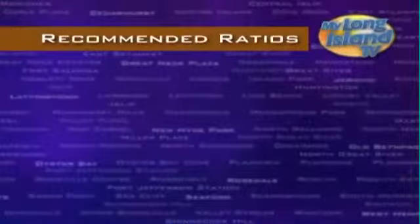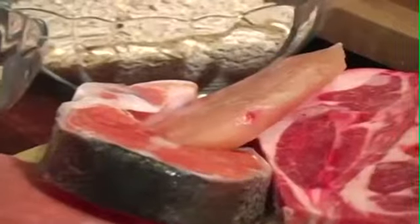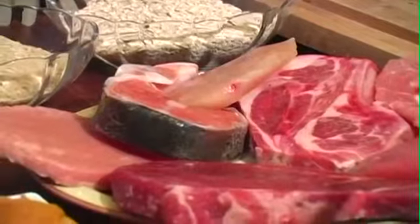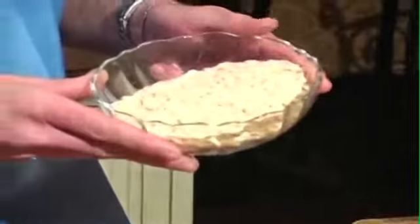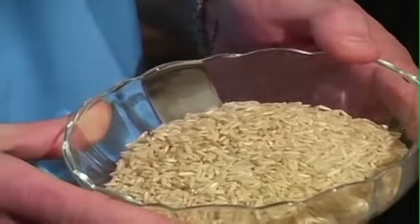The proper ratios in our home-cooked foods will be about 50 to 75% protein and 30% carbohydrates and fats. So what we have here in front of us are some examples of some good protein sources. Chicken, salmon, turkey, beef, tuna, lamb, and pork are all great sources of protein. If you're a vegetarian and you want to use a vegetarian source, you can use tofu. Good carbohydrate sources are things such as oatmeal and brown rice. White rice, being that it is bleached, we prefer to use brown rice in its more natural state.